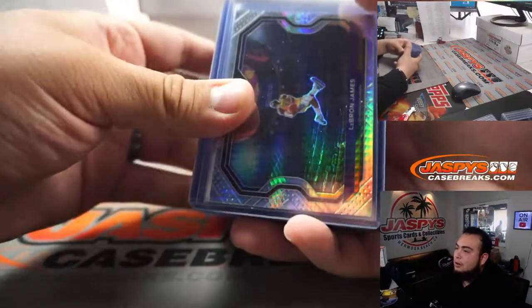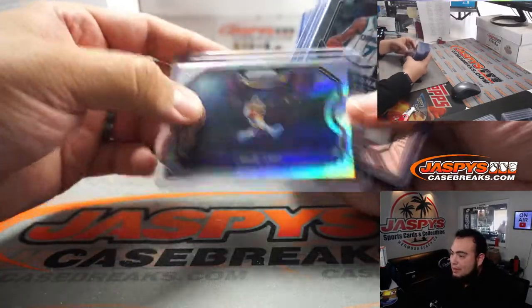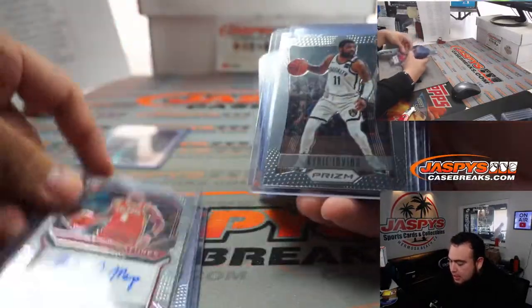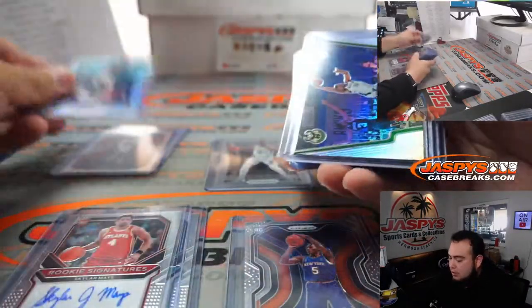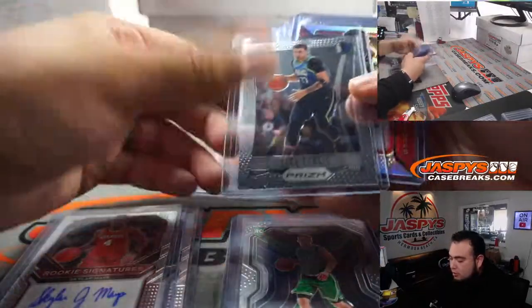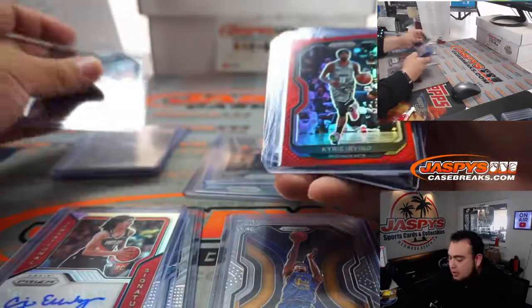All right, quick recap. What a break for the Lakers. Dude, there could be more, Josh. I mean, I've seen a couple of these LeBrons already pulled. There could be more. Hyper LeBron there. Rookie signatures, Grant Riller. Skylar Mays. Retro there, Kyrie. Emmanuel Quickley, rookie. Saben Lee. Silver. Retro silver. Widescreen silver. Pritchard rookie. Retro. Retro. CJ Elleby, silver rookie prism. James Wiseman, rookie. LeBron James.